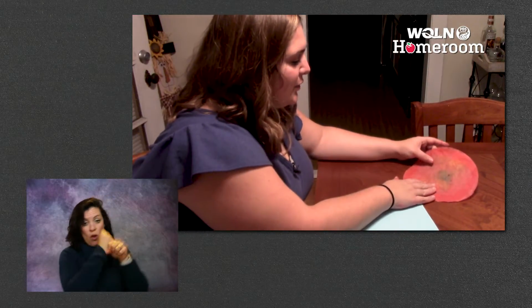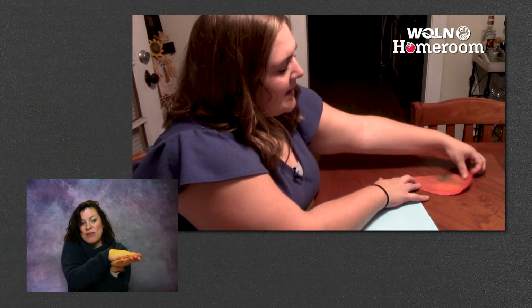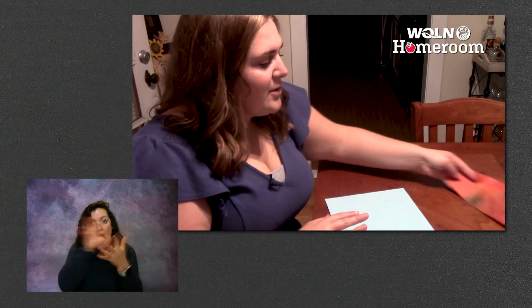So we're going to take our coffee filter that we used and you are going to fold it in half. So it is perfectly folded and you have half a circle just like this, okay? So this is going to be the rainbow part of our stormy weather cloud for today. So take your half circle and go ahead and set it aside. Don't lose it because you're going to need it.